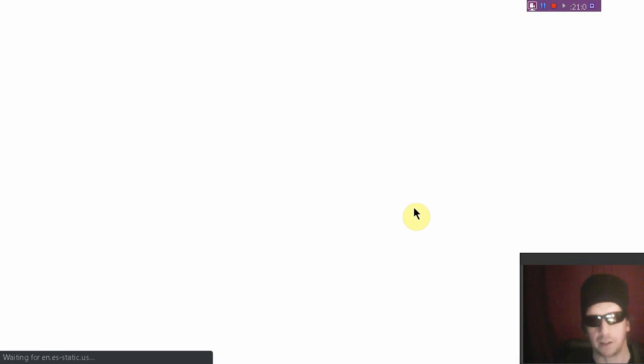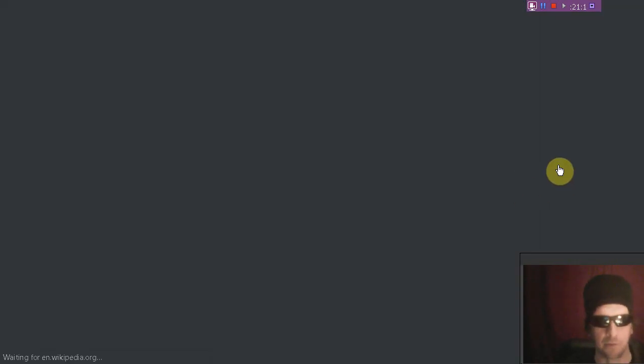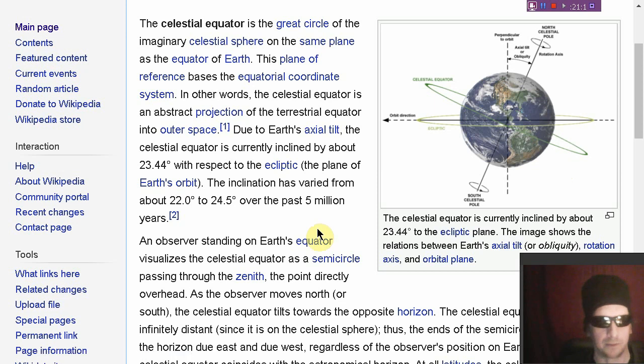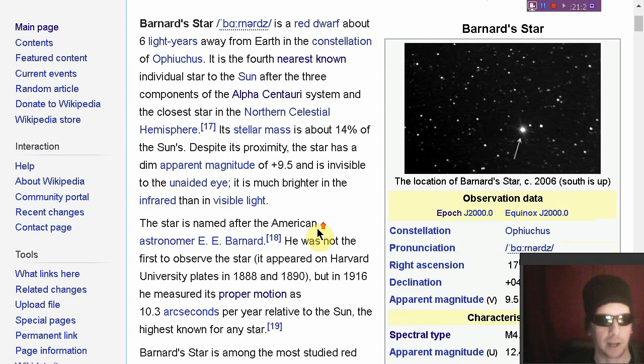Anyway, today's star is Barnard's Star. That's right, named for American astronomer E. E. Barnard. Now, he wasn't actually the discoverer of it. He didn't actually discover the star. It was on university plates at Harvard in 1888 and 1890.